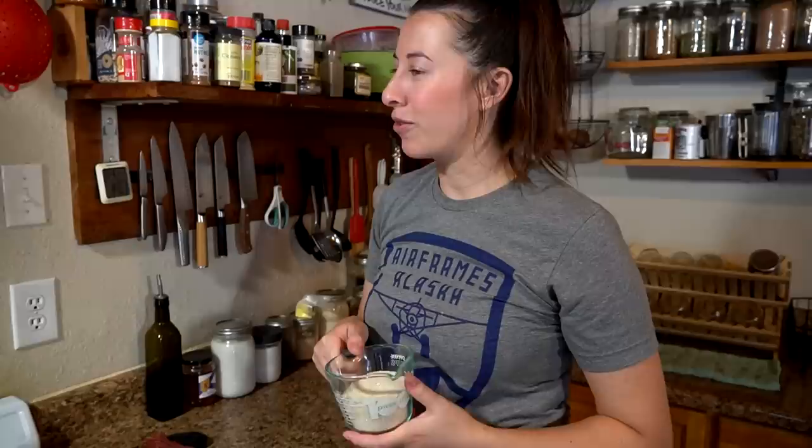Our fifth and final dessert is an all-time favorite of mine, which is flan. I don't know what it is about flan. I don't know if it's the jiggle or what, but it just gets me. If you've never heard of it, it is a custard type dessert, and then you have a caramel sauce on the top of it, but you actually cook it upside down. So it's a little bit unique.